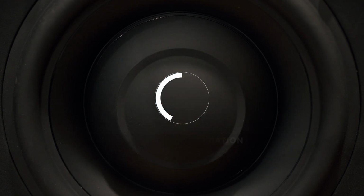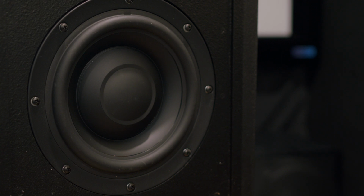Flipping over to some movies, I utilized my Anthem's ARC Genesis to blend the Next Level sub with my Next Level bed layer speakers and then add my house curve. I found my reference cinema speakers to be very easy to integrate with several different sub configurations, with their extension dropping down to 50 Hertz, and the sub was obviously not going to be any different.